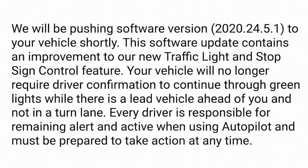And this actually just in while I am editing this video, a new software version, 2020.24.5.1, even a step further than what we are about to talk about, is going to start being pushed to cars in the early access program, and it will contain an improvement to the traffic light and stop sign control feature. So now the vehicle will no longer require driver confirmation to continue through a green traffic light when there is a lead vehicle ahead of you and you are not in the turn lane. As always though, every driver is responsible for remaining alert and active when using autopilot and must be prepared to take action at any time.